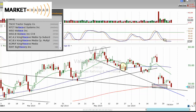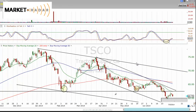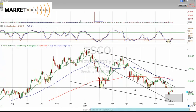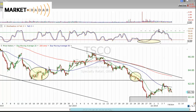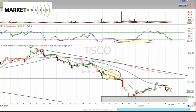Tractor Supply Company, TSCO. Still a channel within a channel, and we still have this alert in the box down for this area. I don't know if we're going to get down there. It's been a good tradable stock. We traded this one last week. Really a nice bounce from here to here. We took it off on the 60. Now it's getting oversold again. So this is a stock I would consider buying on that 60-minute time frame. So tomorrow we'll have to keep an eye on TSCO as a 60-minute setup. Might be a mover tomorrow.